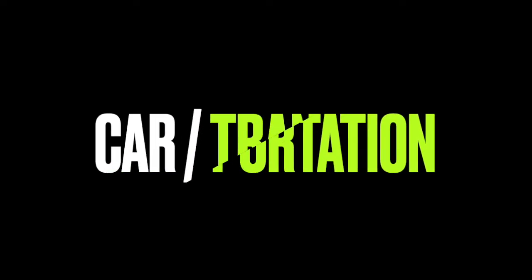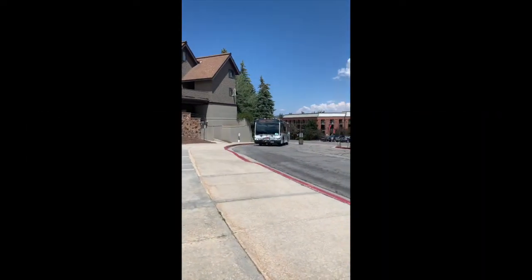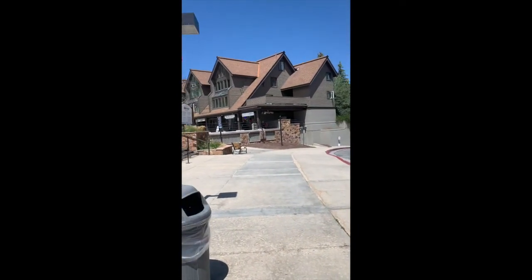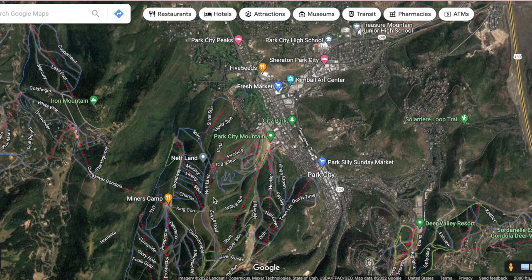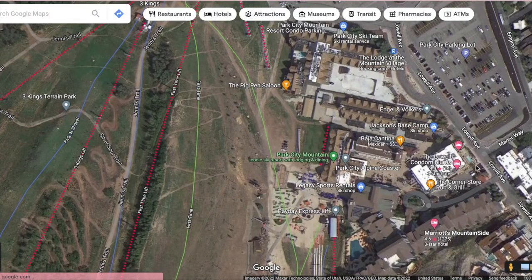Let's get on to this next one. Car and transportation. We've hit on this in some of our other videos, but the bus system in Park City is free, and it's awesome. The buses get these fast lanes, they cut through traffic super quick, and they have bus stops at great locations right at the base of both Park City and Canyons.